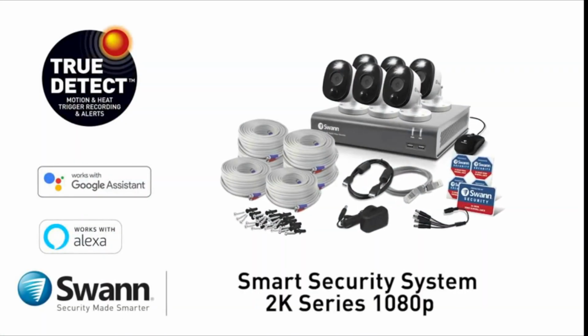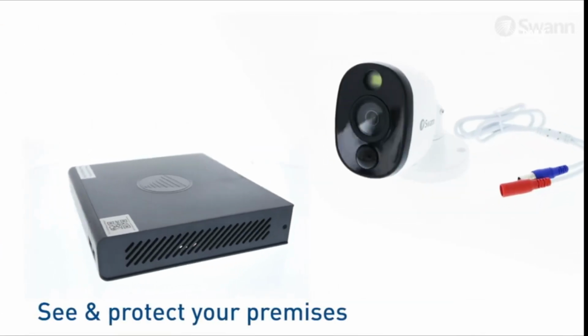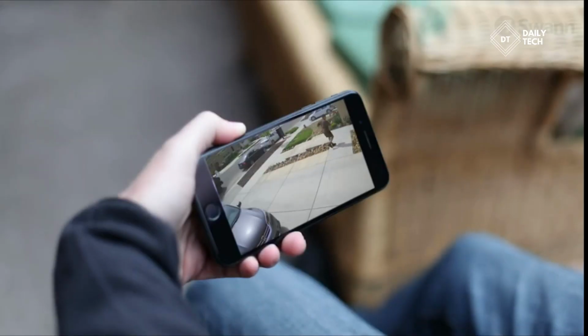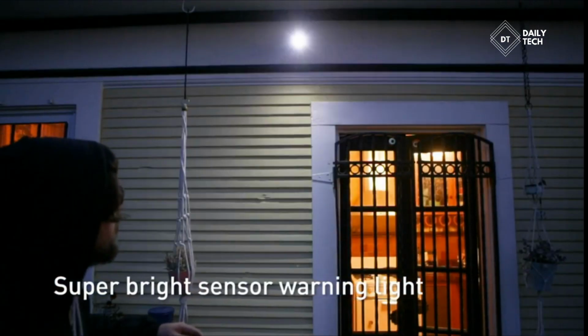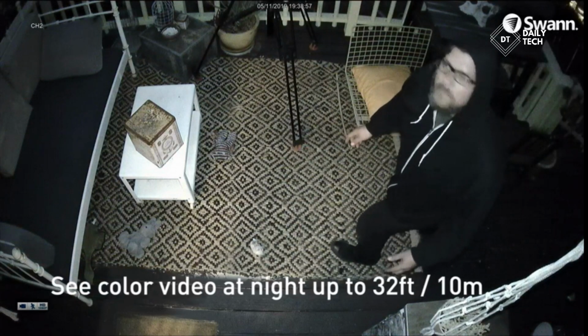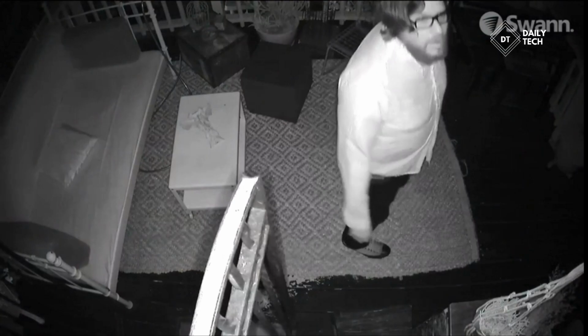Introducing Swann's state-of-the-art 2K Series 1080p Smart Security System. It's a full HD 1080p security system that allows you to enjoy peace of mind wherever you are, 24/7. Featuring sensor warning light cameras that illuminate when motion is detected, so you know what's happening at any hour with the ability to see color video at night. Color further enhances evidence, enabling you to identify the color of clothing, cars, and more.